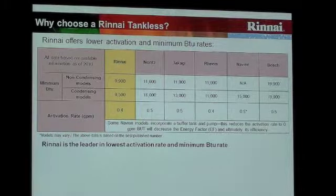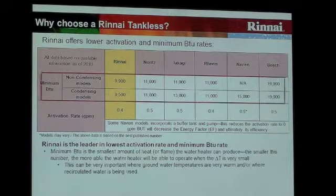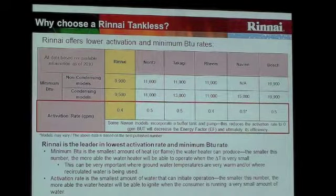I wasn't clear on what you meant at first. Yeah, sorry about that. I guess I can expand a little bit on that in terms of what that means. Because activation rate is probably, would you agree, more important than the minimum BTU rate. Minimum BTU rate is more impactful on groundwater temperature if you have a higher groundwater temperature. But there's a direct correlation between the two. Yeah, there is. Definitely. You need both.